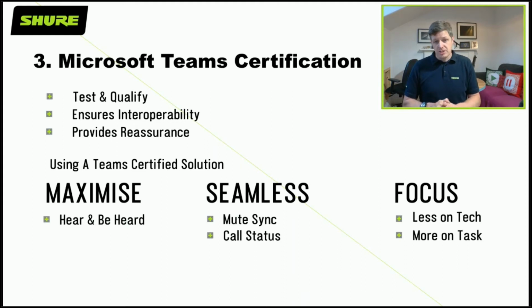I'd love to say that everyone in a meeting room, the reason that they come into that meeting room is to love the technology and really be an expert on what technology is in the room and love our products. The honest truth is, most people come into a meeting room for a meeting. They come into a meeting room to do a job, to have a meeting about a project or whatever. When I say they don't care, I'm maybe being slightly harsh, but no, I'm not. They don't care about the technology. They want the technology to just work, because the technology is the thing that enables them to do their job, to have that meeting. So that's why I'm saying we want a Teams certified solution, a Shure solution, to allow those room users to focus less on the technology. It just works. They hear and they sound good.